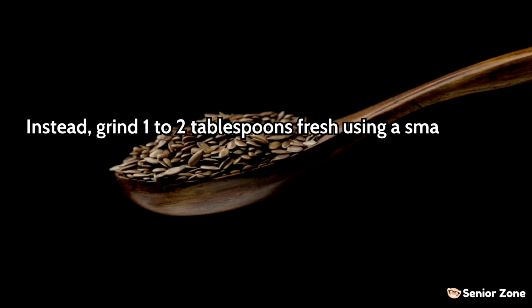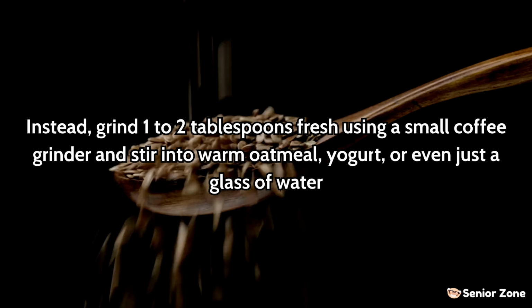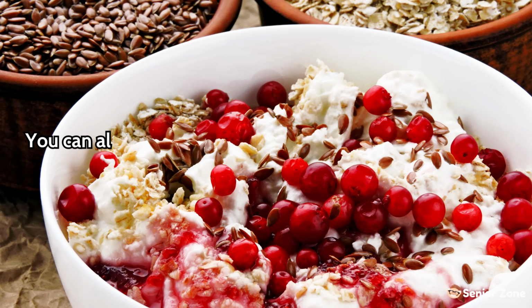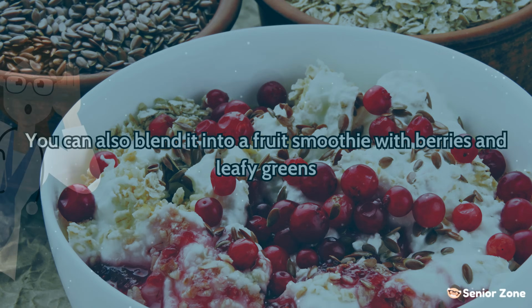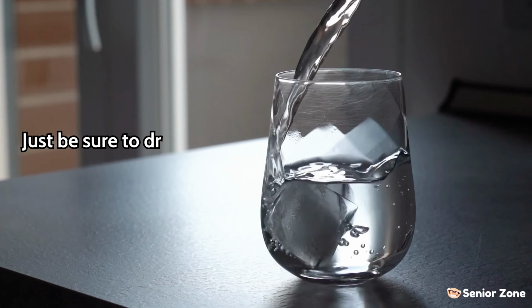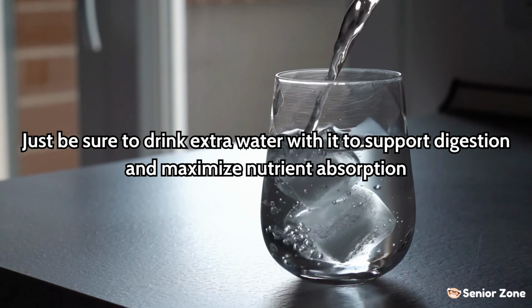Instead, grind 1 to 2 tablespoons fresh using a small coffee grinder and stir into warm oatmeal, yogurt, or even just a glass of water. You can also blend it into a fruit smoothie with berries and leafy greens. The texture is mild and the impact is massive. Just be sure to drink extra water with it to support digestion and maximize nutrient absorption.